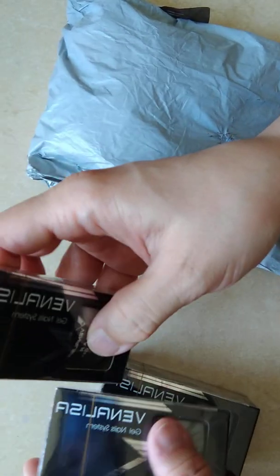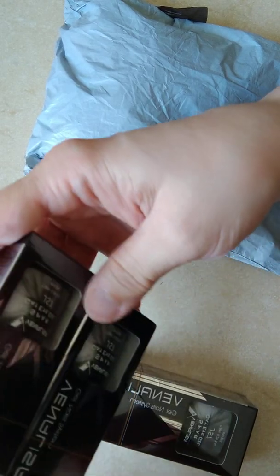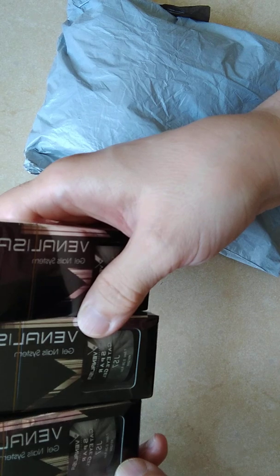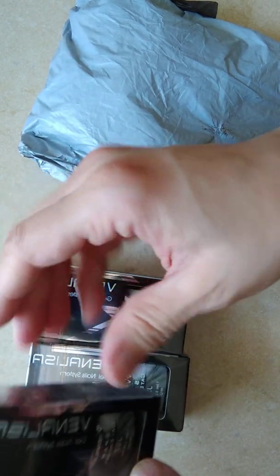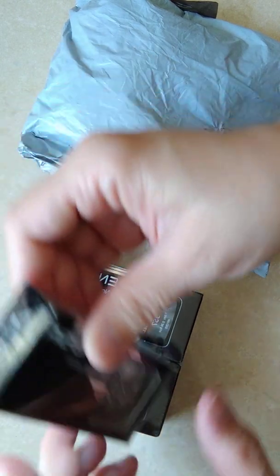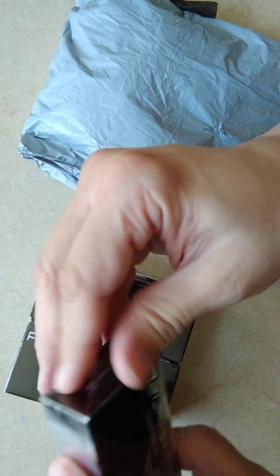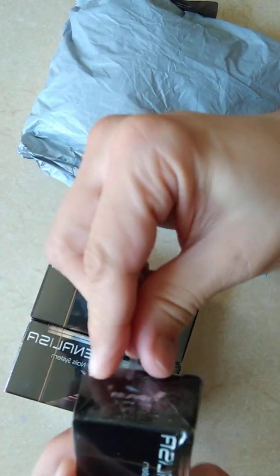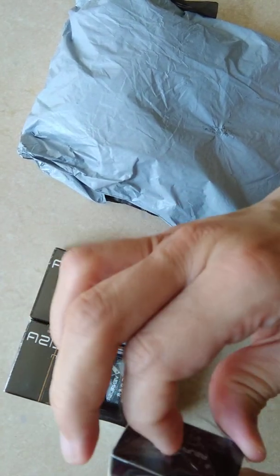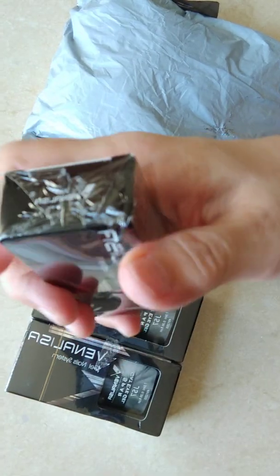Okay. Me compré tres. Three of them gel nail system from Venalisa. It's the cat eye gel. Okay. Make her mommy the cat out? Gel. Yeah. I can't even open it.